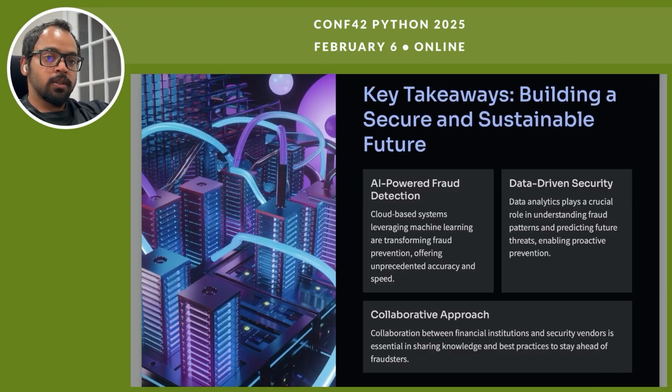Key takeaways. To summarize, here are key takeaways. AI-powered fraud detection. Cloud-based systems are leveraging machine learning to transform fraud detection, offering faster speeds and higher accuracy. Data-driven security. Data analytics play a vital role in identifying fraud patterns and predicting future threats, allowing for proactive fraud prevention.